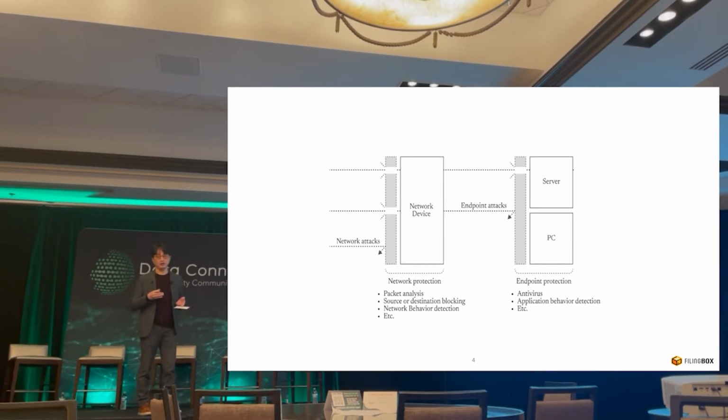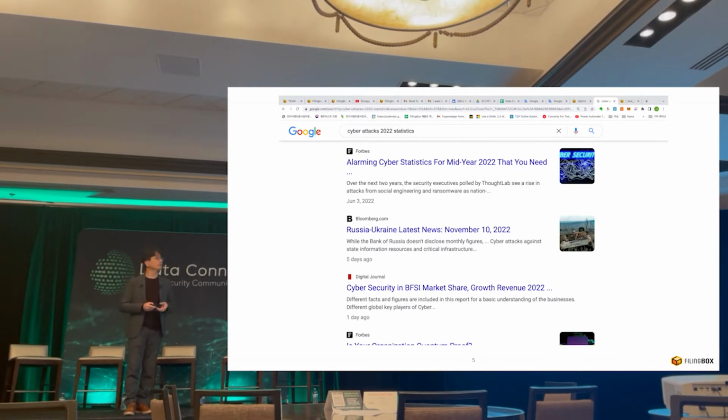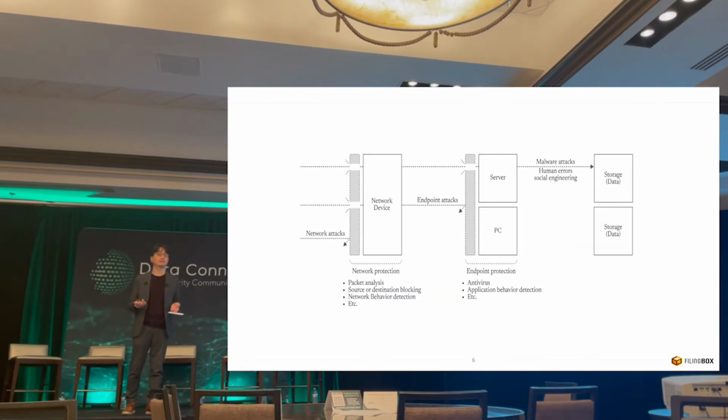When we hear about cyber protection, we only hear about network protection and endpoint protection. Simply, this technology examines the network packets on the network or examines the process on the endpoint. If it seems malicious, it blocks it. They work with a blacklist. They can only block the malicious when they already know it. However, if those technologies worked well, we wouldn't see this kind of news every day. Almost every day we see bad news. Someone got a ransomware attack, or someone got a data breach. So that means network protection and endpoint protection is not enough, right?